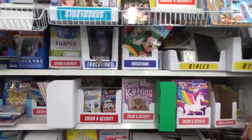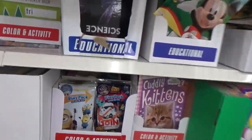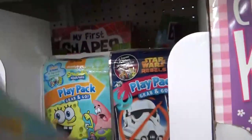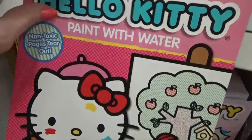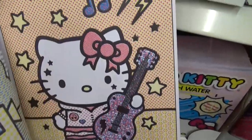Another great find at the Dollar Tree are their coloring books. My kids are huge fans of these coloring books. They also love the play packs, especially for long car trips. My kids also really like these paint with water books. Like these said, you just need water. So there's hardly a mess with these, which I appreciate. This actually will keep my kids entertained for a long time.